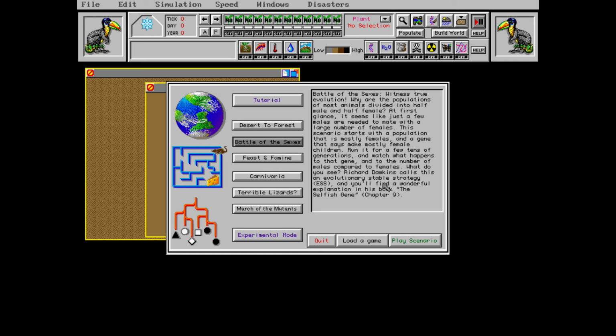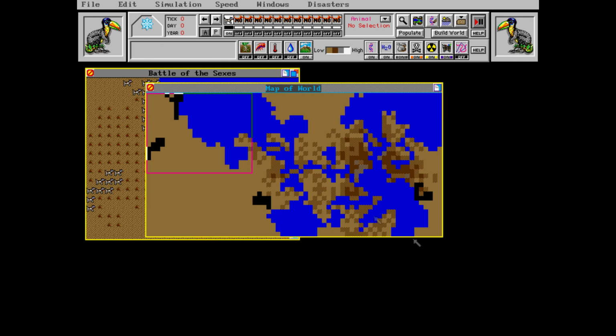Richard Dawkins calls this an evolutionary stable strategy, ESS, and you'll find a wonderful explanation in his book, The Selfish Gene, specifically Chapter G. Okay, so if you have your leather-bound hardcover copy of The Selfish Gene ready and able, go ahead, turn it to Chapter G and follow along with me, because I will be quoting from that chapter multiple times throughout this playthrough. So let's go ahead and play the scenario.